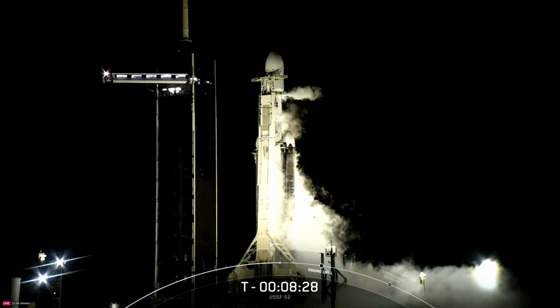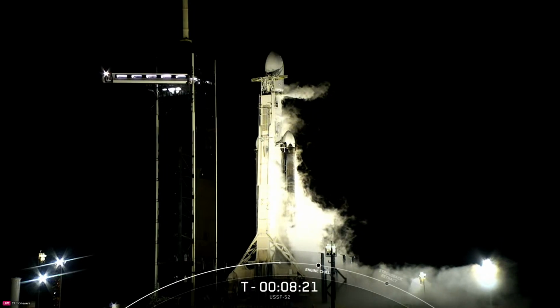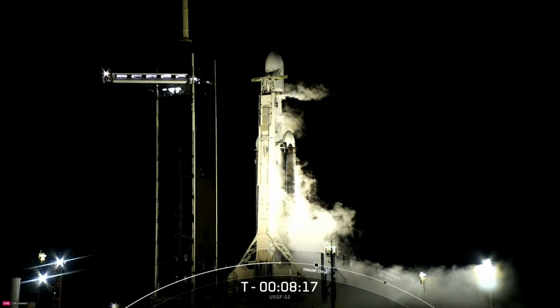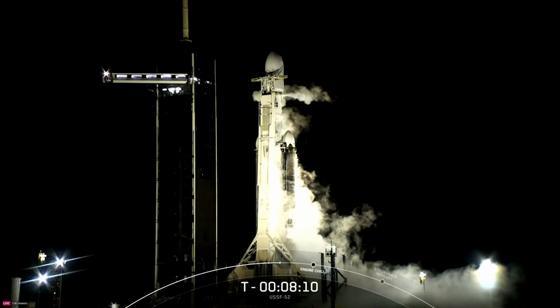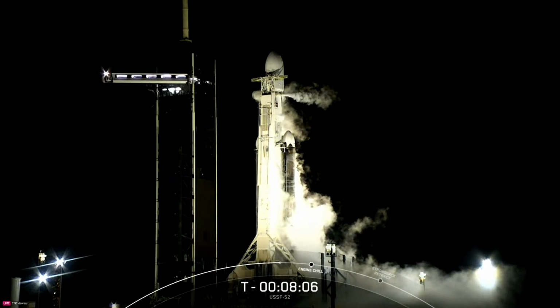Today's mission is for the U.S. Space Force and is being overseen by Space Systems Command, or SSC. Center core, RP1 load is complete. Space Systems Command is the U.S. Space Force's field command responsible for acquiring and delivering resilient capabilities and groundbreaking technologies to protect our nation's strategic advantage in and from space. For more on the SSC, let's take a listen.